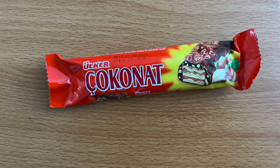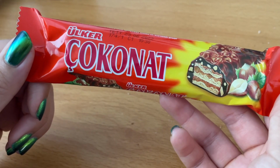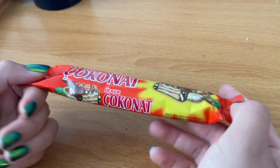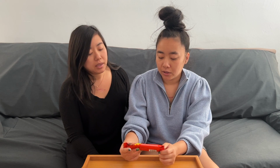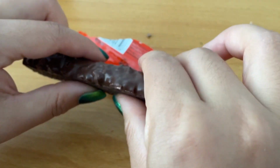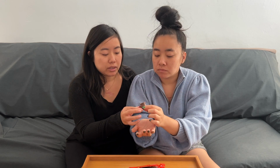The next thing we're trying is another classic from Ulker. This says Cokonat, which means hazelnut, not coconut, as you would think. So, let's give this one a taste. This is also a wafer, it looks like. I think they're really big on wafers. And hazelnut. Again, this wafer looks really airy on the inside. Really excited to try this. And it looks like it's got the hazelnuts on the outside, so it looks crispy.